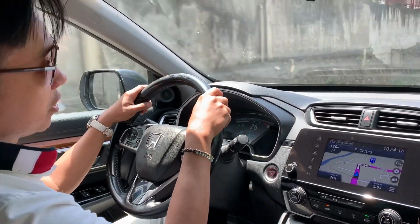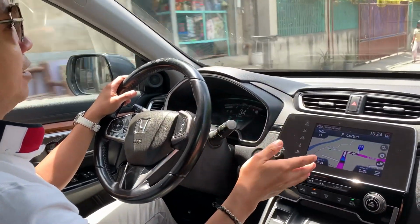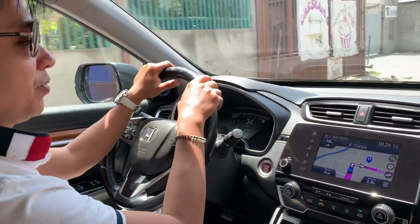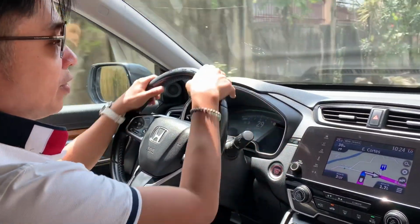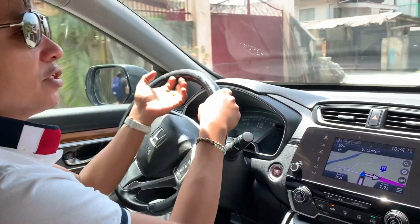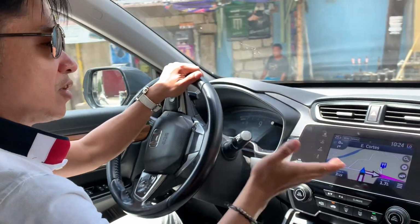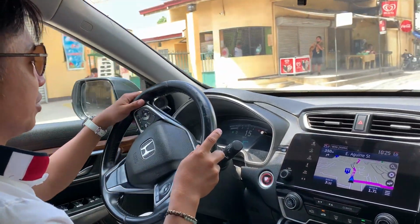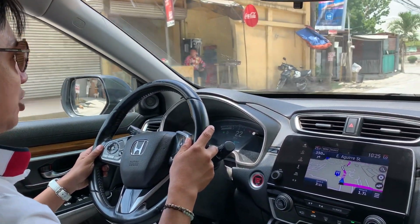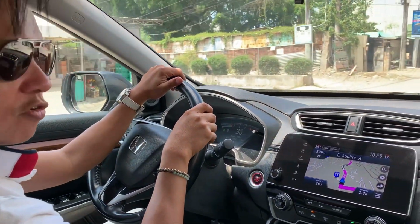One of my favorite features of the CRV is the fact that it has a built-in GPS system and allows you to locate where you want to go. In this case, we want to go to 7-Eleven. So what I did, I just went to the navigation system and I pressed 7-Eleven and voila. This Honda CRV is leading us to where the nearest 7-Eleven is, where I can get my Coke Zero fix.